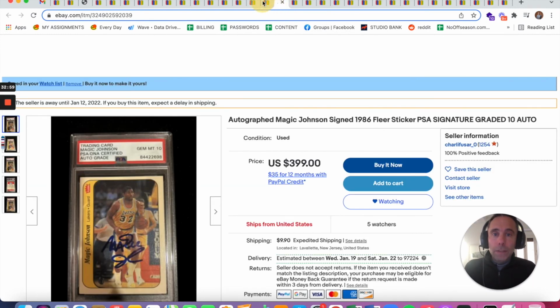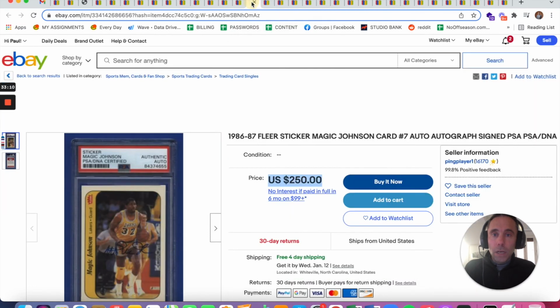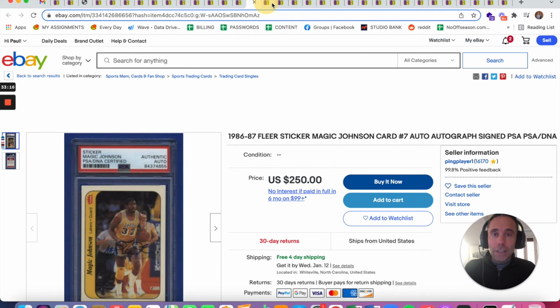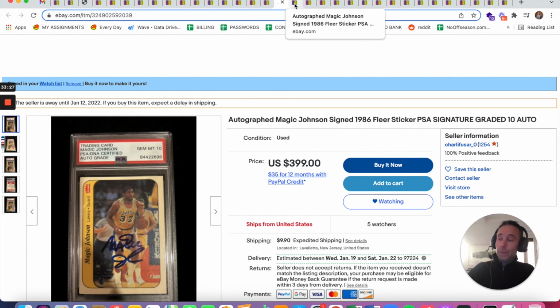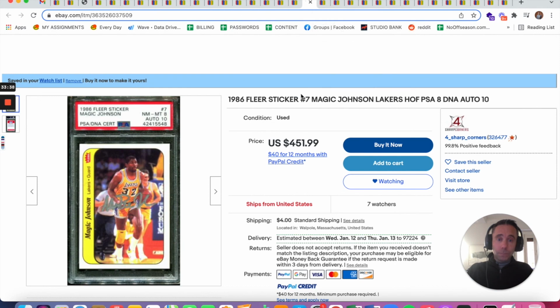if you go to buy one of these that might be still available after I buy the one that I want, I would recommend spending $399 for the on-card autograph of the sticker versus the sticker on sticker. Pay the extra less than $200 to get the on-card auto, right? Because in 10 to 20 years from now, people are going to be, far less than 10 to 20 years from now. I would say 10 to 20 months from now, people are going to be really examining on-card auto versus sticker auto and the value associated with them.